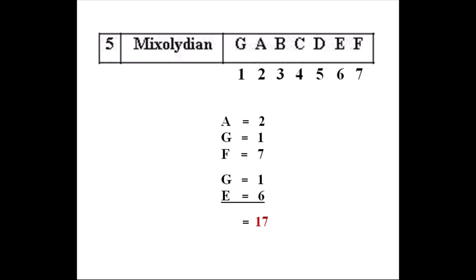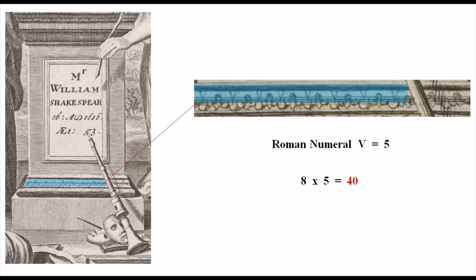Correspond the notes with their values on the 5th scale. Add them up and get 17, again, Edward de Vere's Earl number. The number 40 is found by adding up these V-shaped characters etched into the monument on the left side of the instrument. In Roman numerals, V is drawn for the number 5. There are 8 V's here, and 8 times 5 is 40.